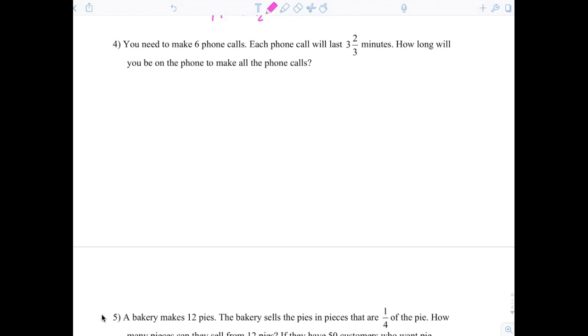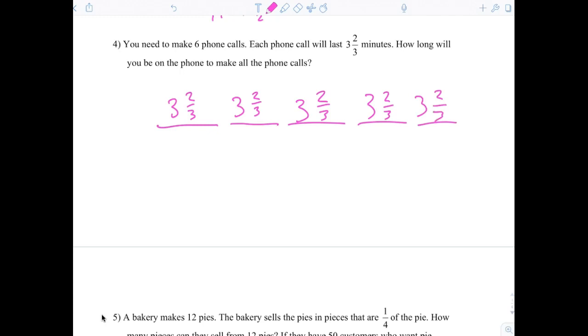Okay, so now look right here. Look up. Here's my first phone call. That's going to be 3 2/3 minutes. My next one is what? 3 2/3. My next one is what? So what am I going to actually do? Why am I going to multiply though? Because you could say 3 2/3 plus 3 2/3 plus 3 2/3, 6 times, right? That makes sense now to you, right? So your answer is 6 times 3 2/3.